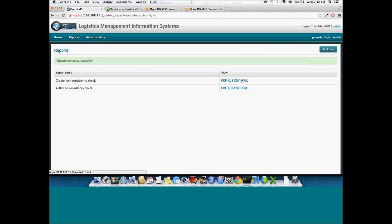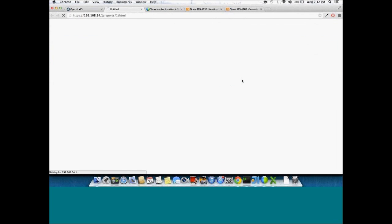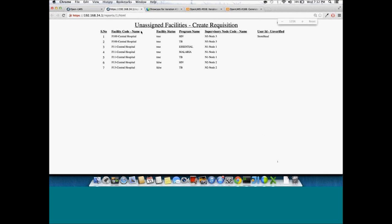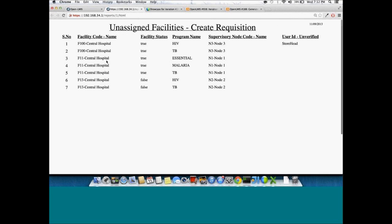If I view this report in HTML format, here is a list of facilities. The first column shows the orphan facilities which don't have any valid users assigned to them with create write. This particular report is only for create write. We have a separate report for authorize write also.